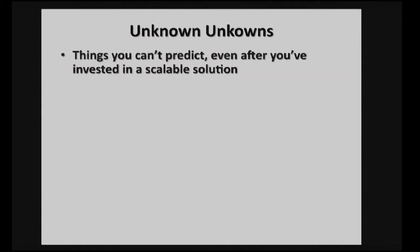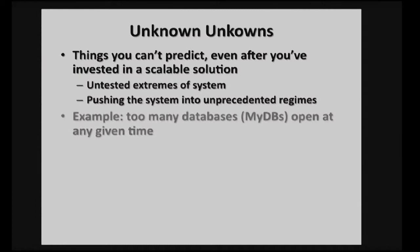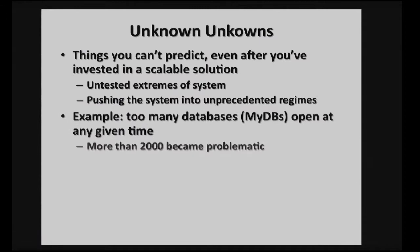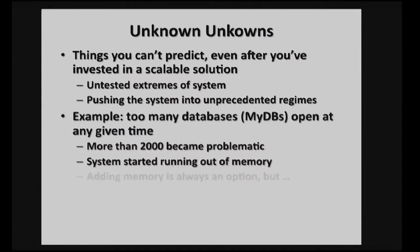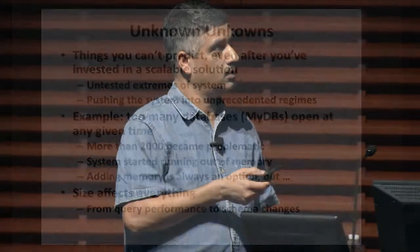And then the unknown unknowns, things that you don't even know can hit you because you're going into untested regimes of whatever product you're using. An example for us was that with our CasJobs MyDB system, where we gave every user their own personal database, we ended up having more than 2,000 personal databases. And all of them open at one time caused the system to run out of memory. And of course, the size affects everything, from query performance to schema changes, which were rendered undoable in our case, because it took several days to do the schema change on the largest table, which was more than a couple of terabytes.